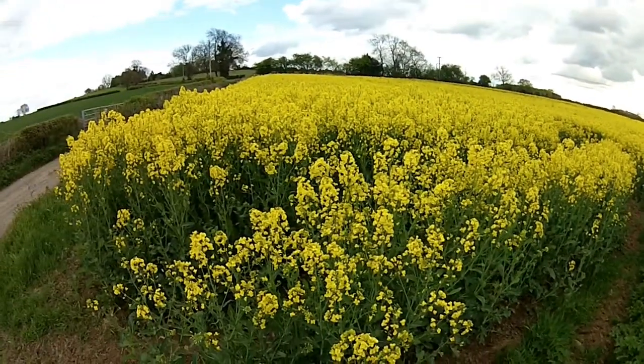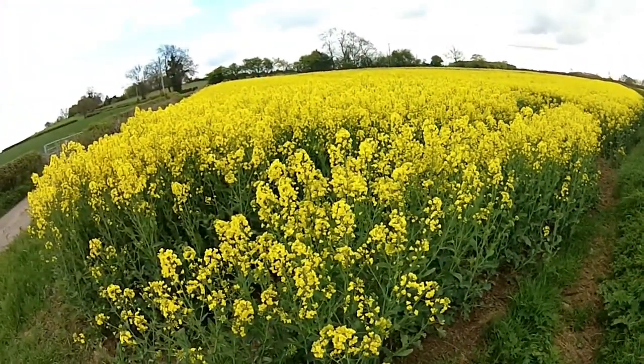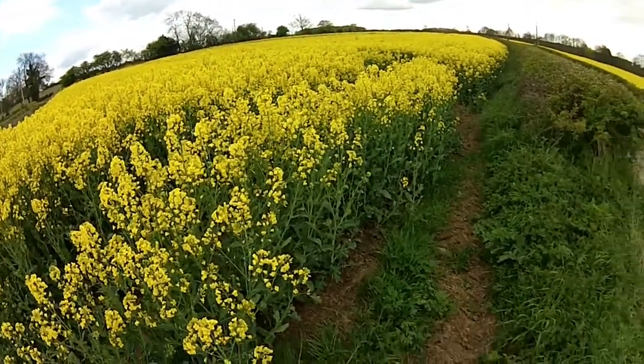Hey guys, so as you know, I've been looking for a dual sport bike for a while, and I'm happy to say that today I picked up my new bike, and here she is.